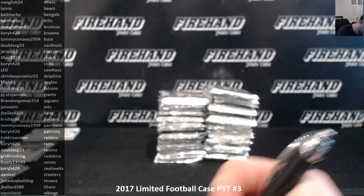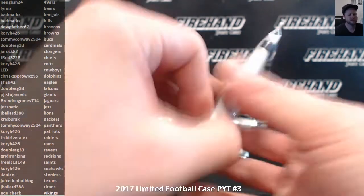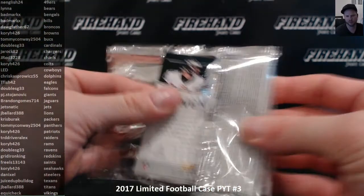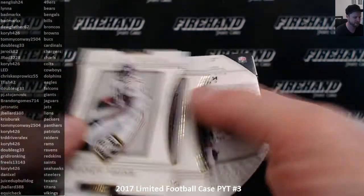Bad mark's arm's gonna explode. All this flexing he's doing during this break. Too much flexing. If you're using both arms, don't just be flexing that one arm. It's gonna get all big compared to the other one.